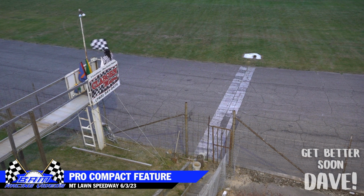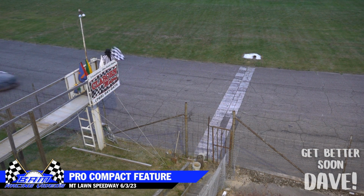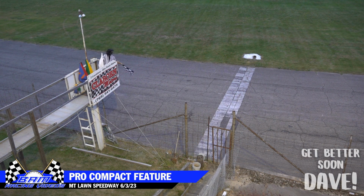Zach Morris takes home second place. It'll be the 4 car. Chris Jennings in 3rd, Alex Abbott 4th, Cody Riley 5th. That's your top 5, followed by Matt Rowe with the 34R.